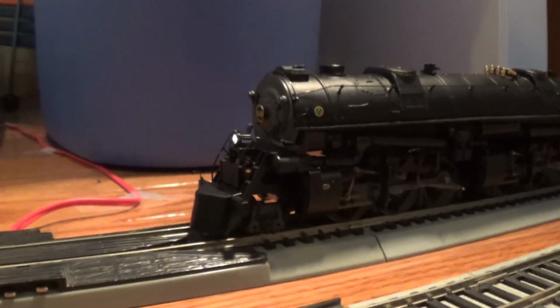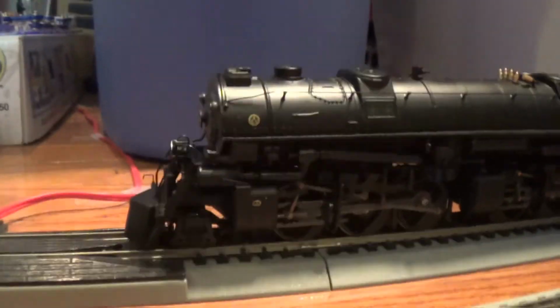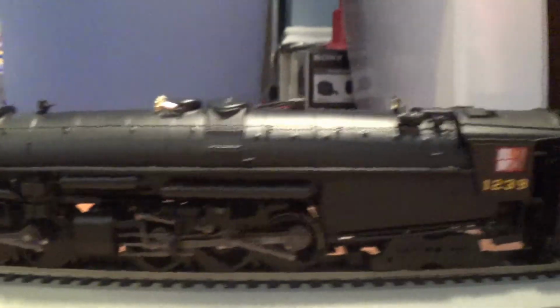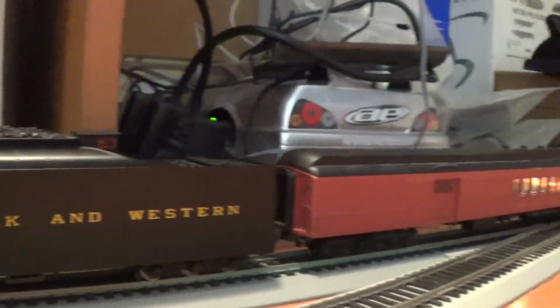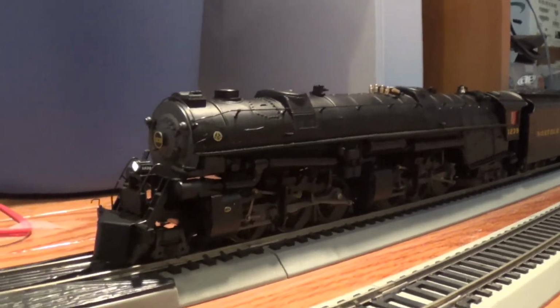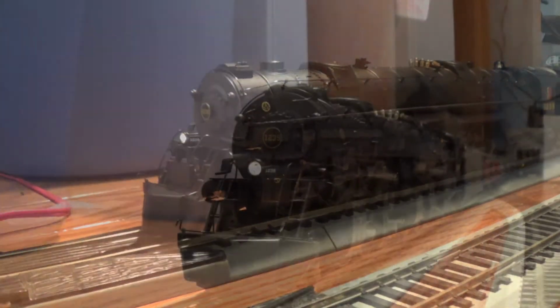So if you model the Southeast, the Norfolk and Western, or just any old road name, and you can afford one of these, you need to get one because you're missing out. This thing will be able to pull anything. This thing's been pulling this 10-car passenger train no problem, and I can guarantee it can probably pull twice as much, if not three times as much, than what I'm putting on it now.